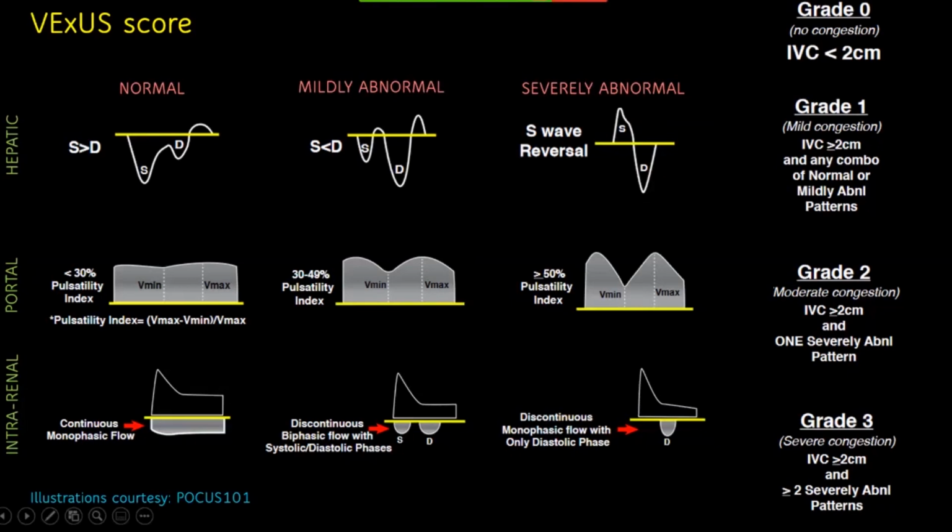That means if the IVC is, say, 2.1 centimeters, and you see the portal vein pulsatility is 70%, and in the hepatic vein you see S wave reversal, you don't even need to do the renal vein, because the renal vein is relatively difficult to get quickly at the bedside on most occasions. So if you have a severe pattern in both the hepatic vein and portal vein, you probably don't even need to get the renal vein.